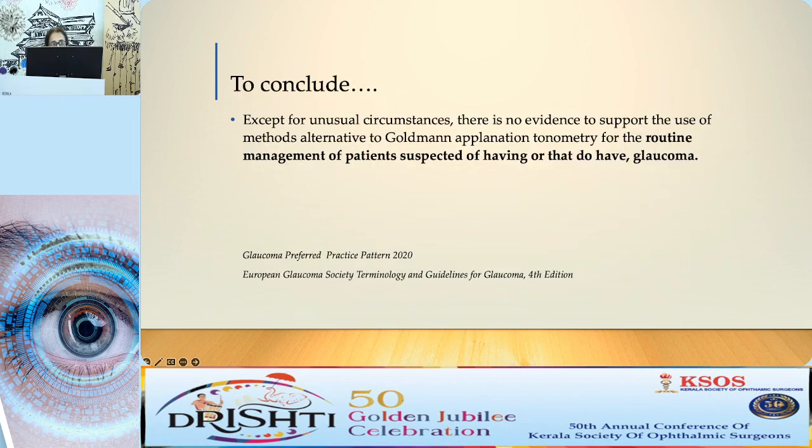Then in conclusion, I would like to say that in spite of having so many different tonometers, for the routine diagnosis, management and follow-up of a person with glaucoma, Goldmann applanation tonometry is still considered to be the ideal one. Thank you.